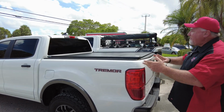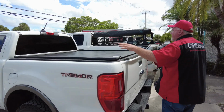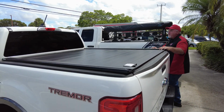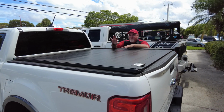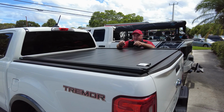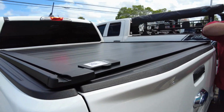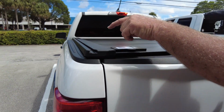That being said, what do we have here? Well, we got a really nice cover. This is the Retrax Pro, which is your all metal, holds 500 pounds with the XR rail. What is an XR rail? Well, that's a really good question. I'm glad you asked. It basically has a T-slot.